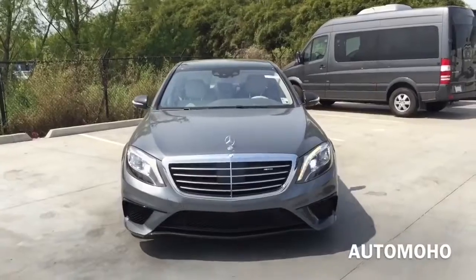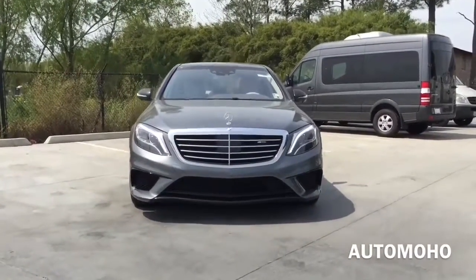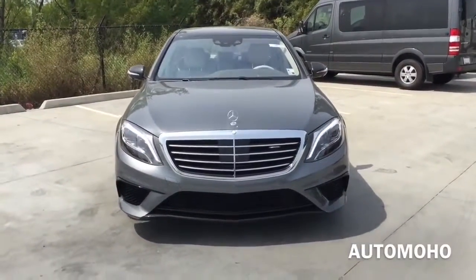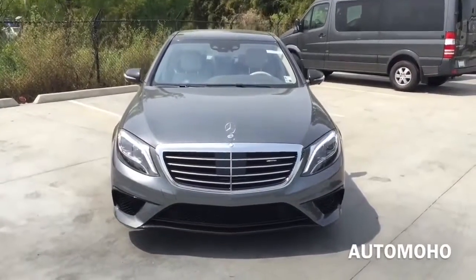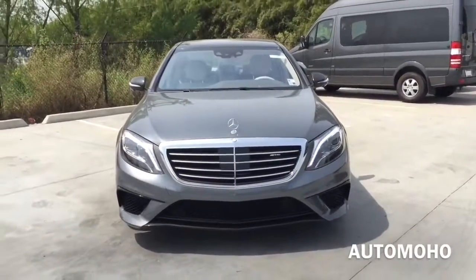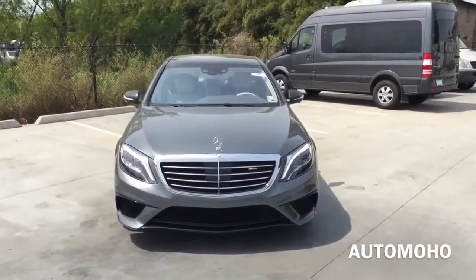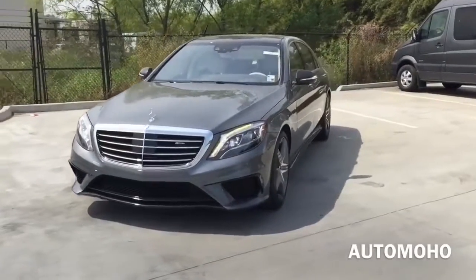The S63 AMG is a high performance version of the S550 Sedan. Under the hood, it features a 5.5-liter V8 bi-turbo engine with direct fuel injection, AMG Performance 4MATIC all-wheel drive system with Airmatic air suspension, boasting an impressive amount of horsepower, 577 to be exact, and 664 pound-feet of torque. That is plenty of torque and horsepower for you to pass any vehicle on the road when needed.